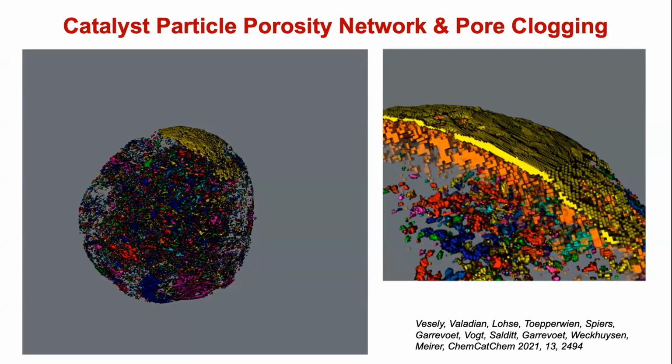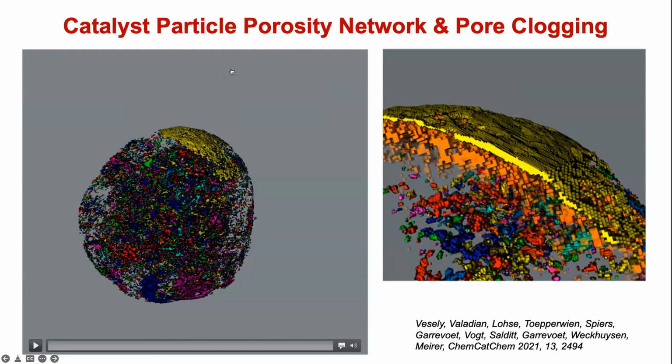Now, you can not only measure the carbon, you also can measure where the iron in the carbon is. And I would like to focus on the right image. The orange is the iron, the yellow is a carbon layer. You see? So that is how far you can go.